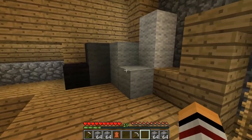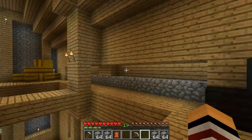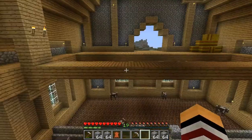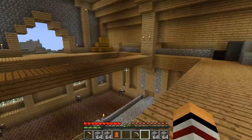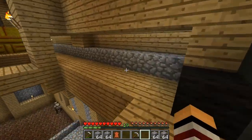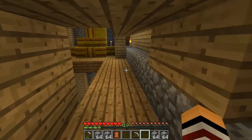Here's where I store my wool. Over in this corner. That corner's wheat. I have an anvil and a crafting table up here, just if I need it. That's pretty much the second part. Nothing exciting up here. I don't think there's anything to look at through this side.